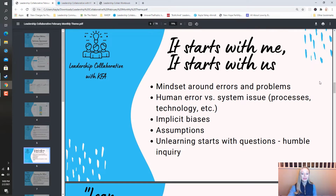Also acknowledging and learning and digging into our implicit biases and assumptions. We all have bias. Everybody does. But it's that self-awareness that, hey, I need to check it when I'm solving problems or implementing things or making assumptions. And unlearning starts with questions and what I like to call humble inquiry.